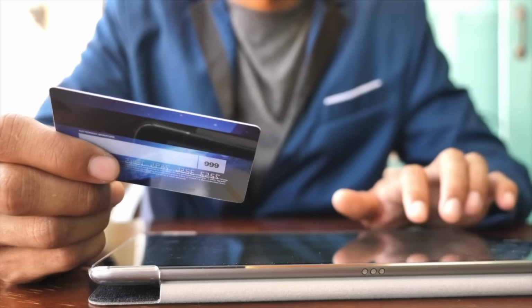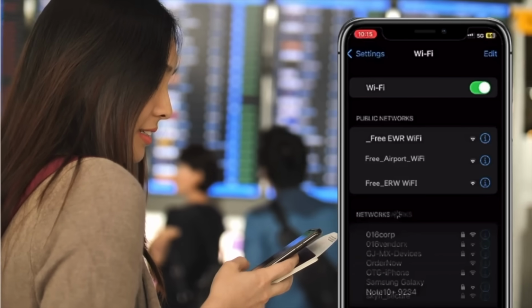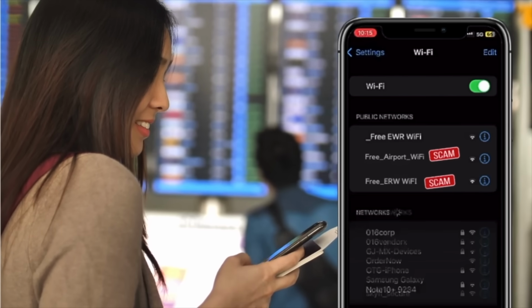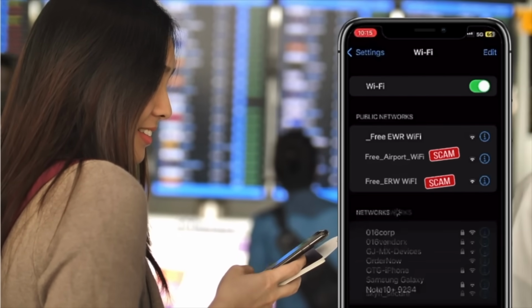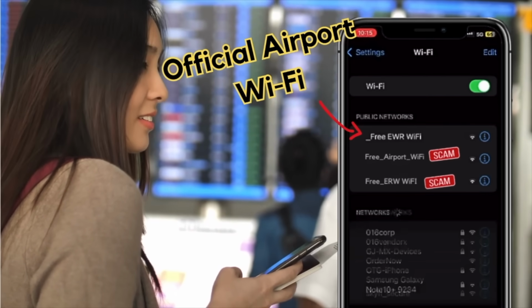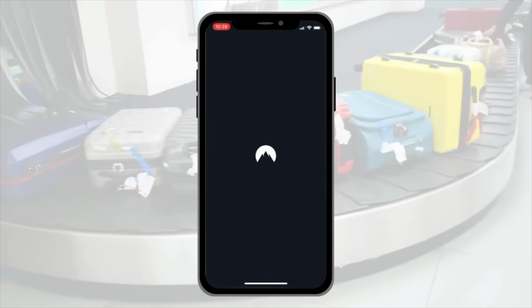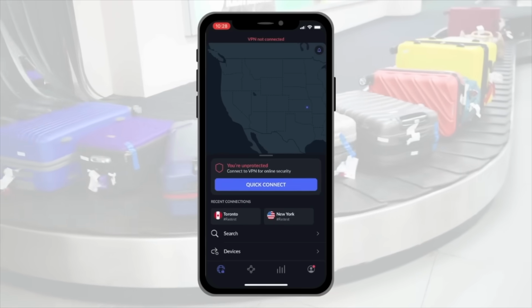Scammers looking to steal your private information, whether that's your passwords or your bank card, will even set up these fake Wi-Fi networks that look like the official airport network. The problem is that once you connect to them, they're able to monitor everything that you're doing. Thankfully, even if you do end up on one of these scam Wi-Fi hotspots, you will still be protected if you have NordVPN on your device and enabled.